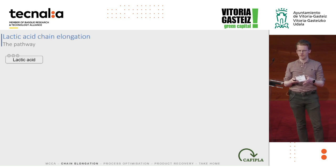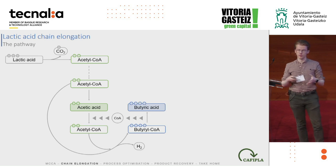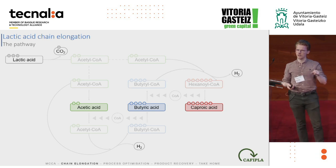And how does chain elongation exactly work? Of course, it starts with the lactic acid, and that is converted first to acetic acid, which is a 2-carbon short chain carboxylic acid. Then this can combine with another acetic acid to form butyric acid, and then again to caproic acid. So each time elongating the carbon chain with 2 carbons, hence the name chain elongation.